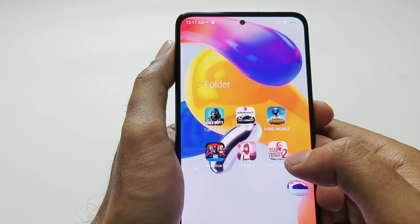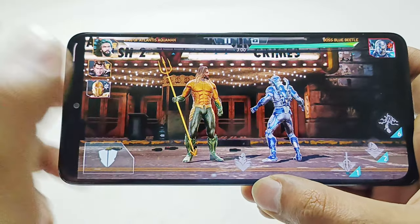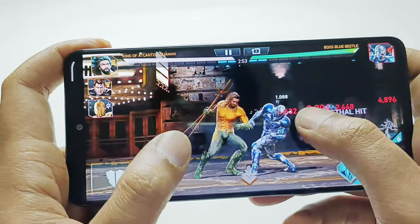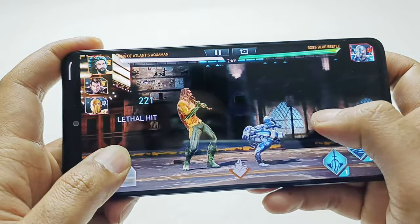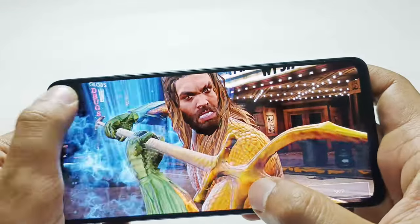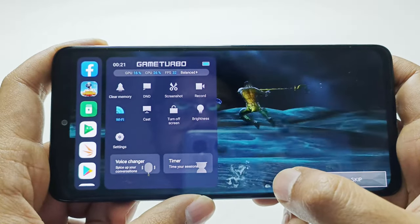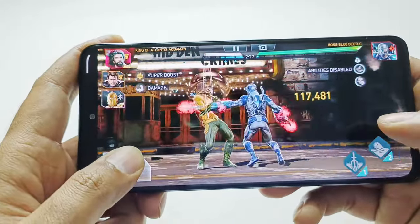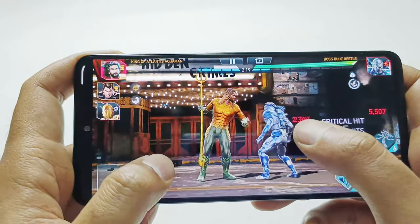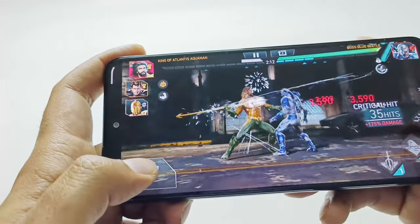So first of all, let's start with Injustice 2. So this is the maximum volume. The graphics quality is really nice and there is no... So we are getting around 75 FPS. The graphics quality is good, there is no frame drop, no lagging. Everything is quite nice and smooth for sure.